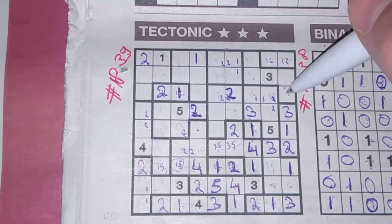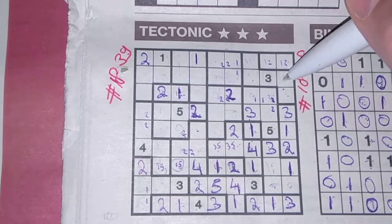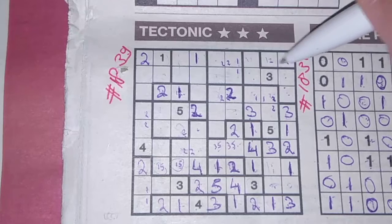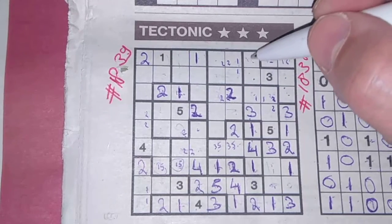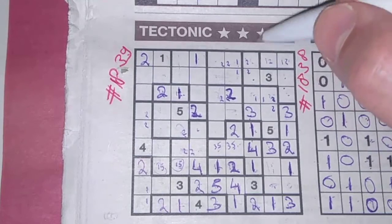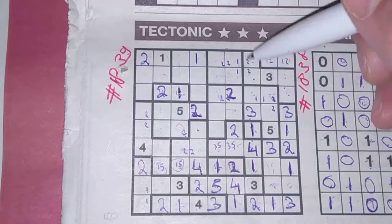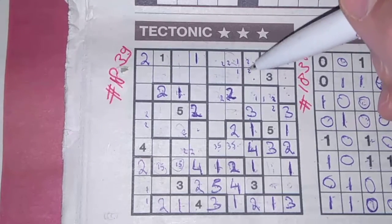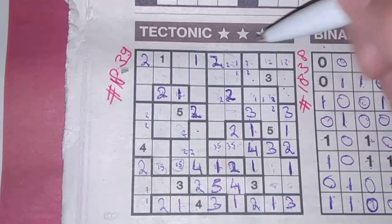That means that this box cannot be a 2, otherwise I cannot fill any 2 in one of those two boxes. This box can also not be a 2, otherwise I cannot fill any 2 in one of those two boxes. So the 2 should be here or there. That means I have a 2 here. I cannot place a 2 in this box, otherwise I cannot fill any 2 in one of those two boxes. So the 2 should be here.